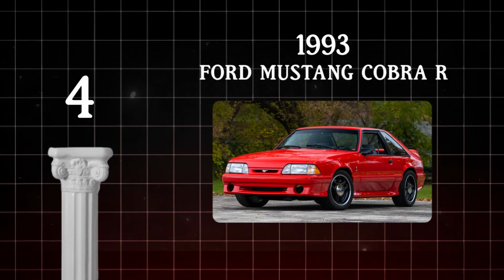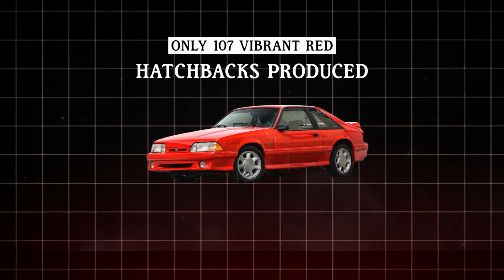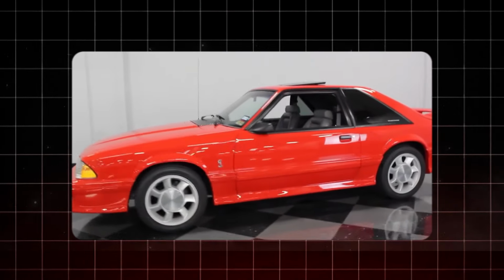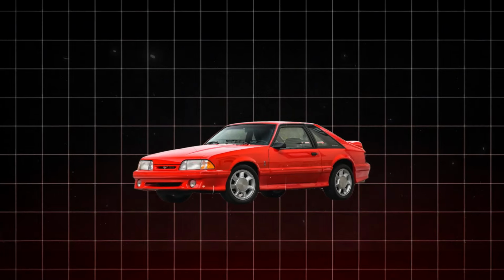Number 4. The 1993 Ford Mustang Cobra R. The 1993 Ford Mustang Cobra R stands out as one of the most badass Mustangs ever built, and not just because of its rarity. With only 107 vibrant red hatchbacks produced, it's one of the rarest Mustangs ever conceived. But beyond its exclusivity, the Cobra R was an uncompromising track-ready machine, stripped down to its essentials and built for serious driving enthusiasts. This was the last of the Fox body Mustangs, and it marked the first offering from Ford's Special Vehicle Team, SVT.